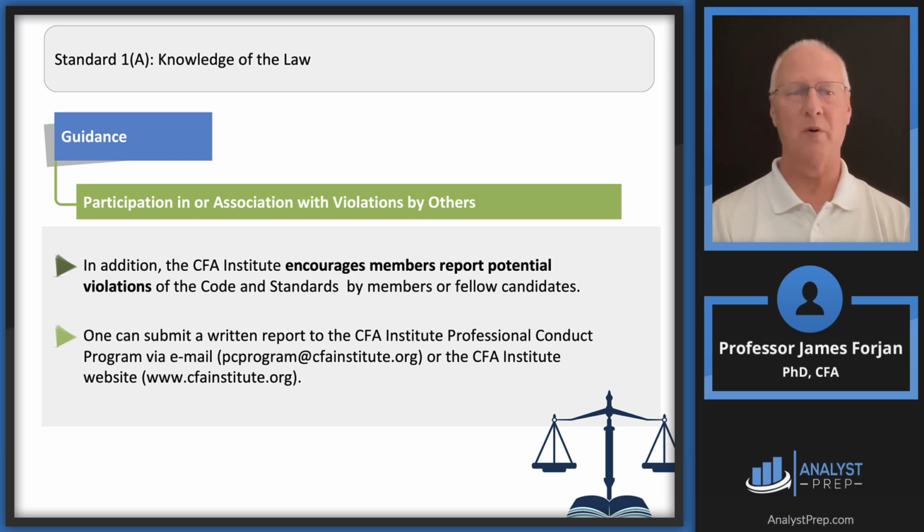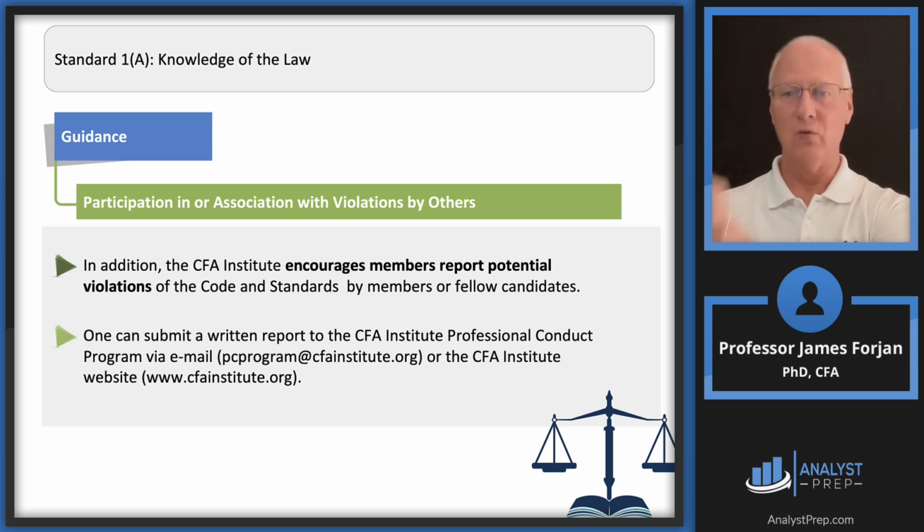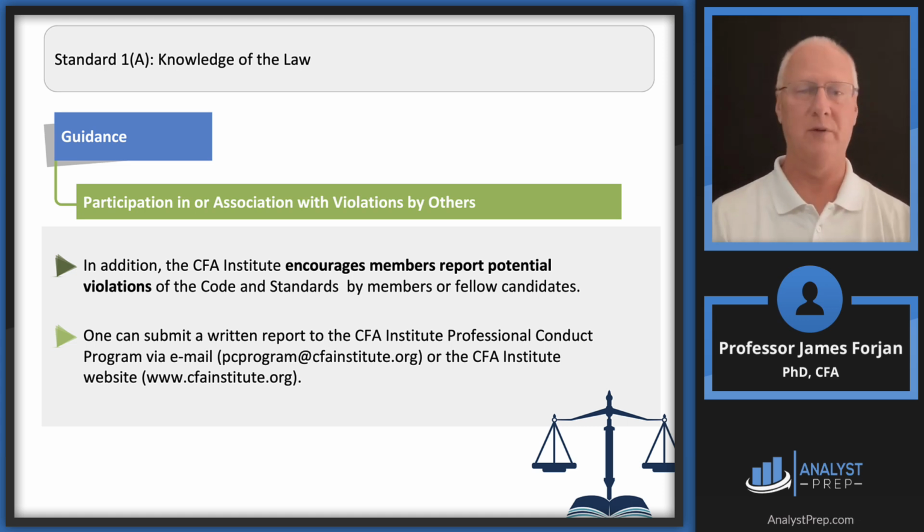The Institute encourages members to report potential violations. There's a web page and there's an email address. What I encourage you to do, if you have a moment, is to go to the CFA Institute webpage and read some of the actual live cases of violations of all of the standards. Some of these are fascinating events. Now, I would have no idea if the Institute would take those real live cases and extract some of that information and put that question on the exam. But clearly, it gives you some good ideas.